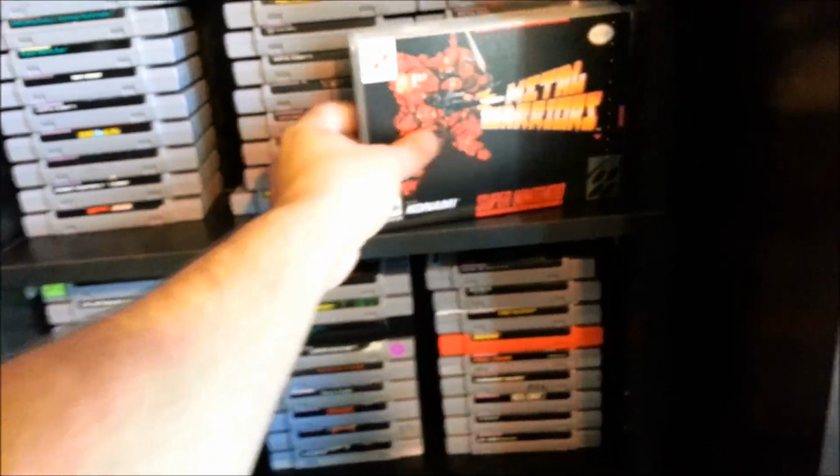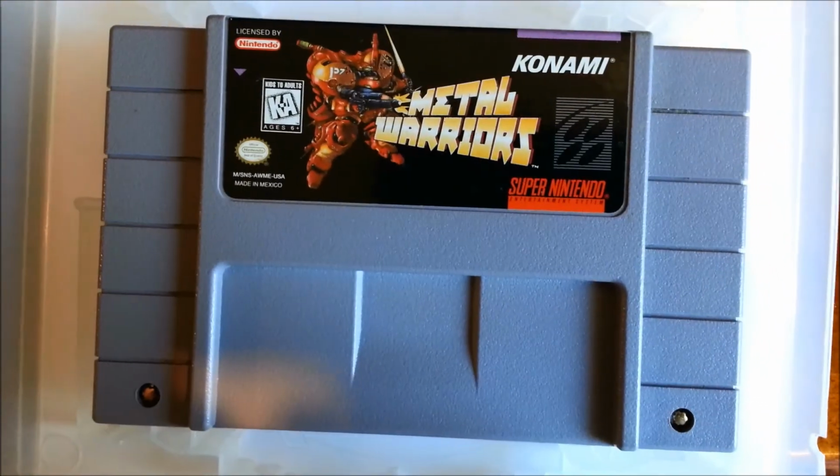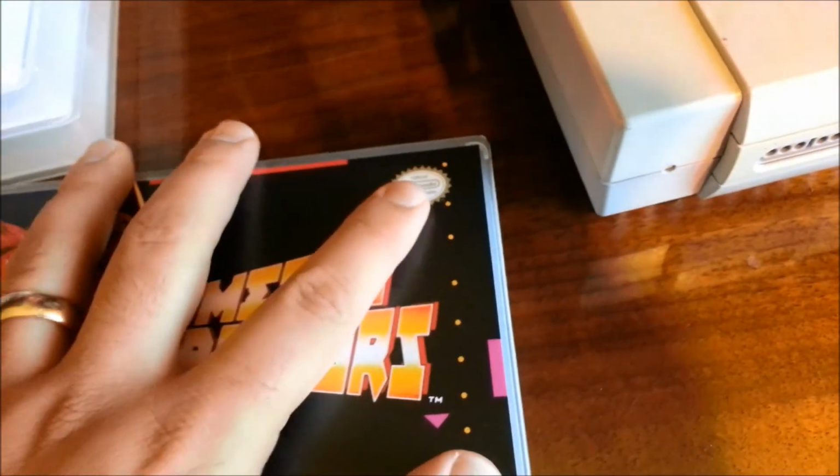Next one, this is a recent purchase. I'm sure you've probably seen it already. This is Metal Warriors. I got this for $6 at a game store. And it's in really good condition. There's like nothing wrong with it at all. It's a good game though.